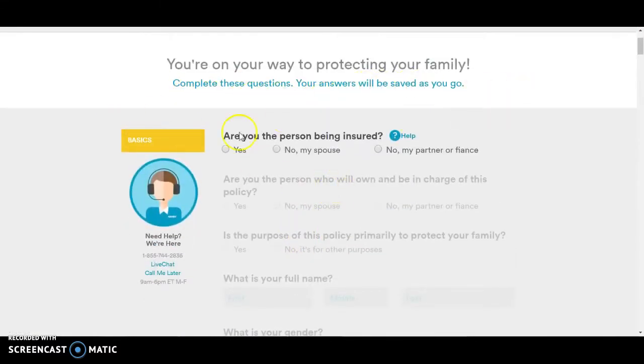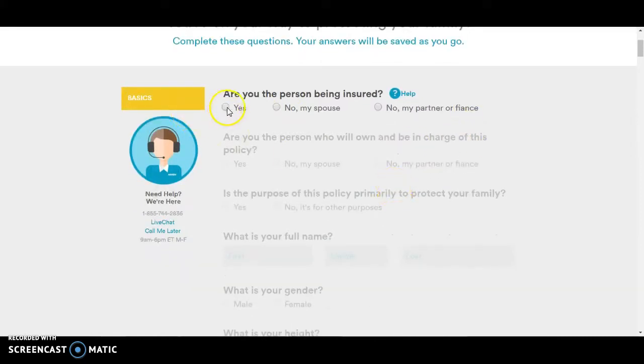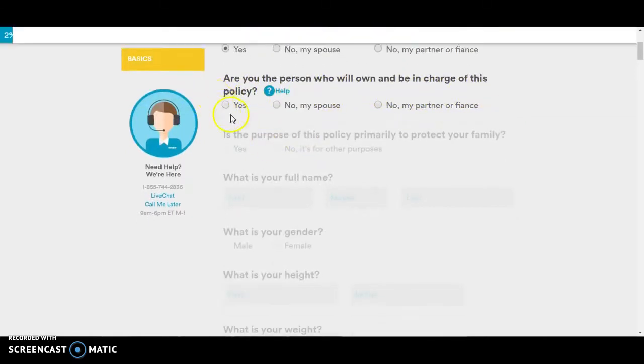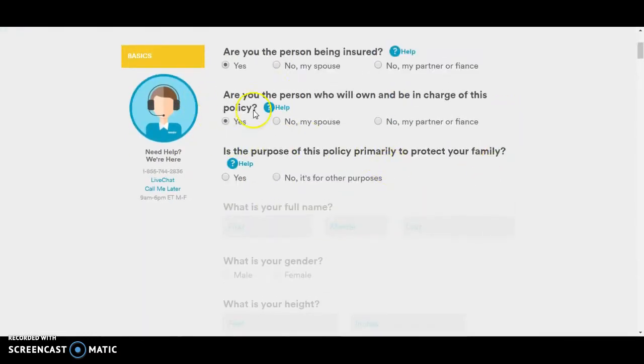Okay guys, so complete the questions. Your answers will be saved as you go. Are you the person being insured? Yes, I am. Are you the person who will own and be in charge of this policy? Yes, I will own and be in charge of this policy. And pretty much what that means, guys, is who's the person that's going to be able to make the changes to beneficiaries, or any type of policy changes.